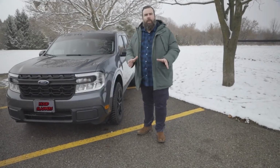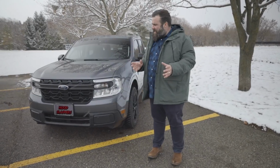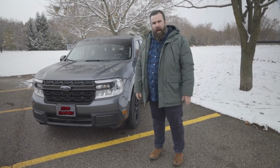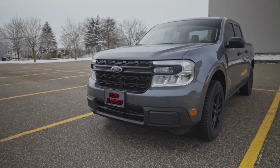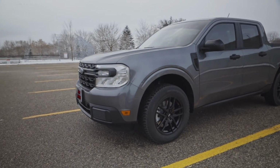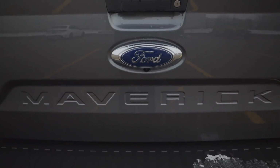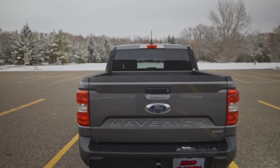And the same can be said for the small truck segment, with Hyundai and Ford both throwing their hats in the ring. Hyundai brought out the Santa Cruz, and in this corner, the all-new 2022 Ford Maverick. But my question is, is a truck this small worth buying? With the Ford F-Series at the top of its game, and the Ranger being still so new, some may wonder why Ford added another truck segment so quickly. But going through the Maverick, it makes you wonder if they're going after a completely different clientele altogether.